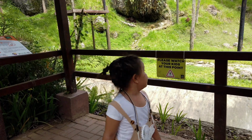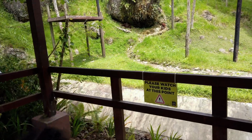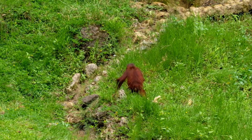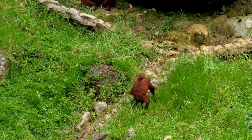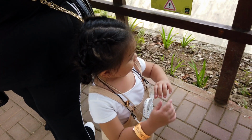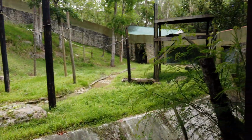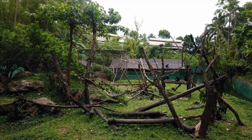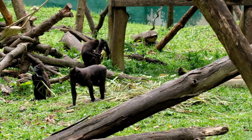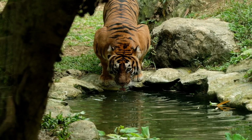Are you happy to see the gorilla? It's a mommy gorilla. The daddy gorilla is sleeping over there. Look, guys, the tiger is sleeping.